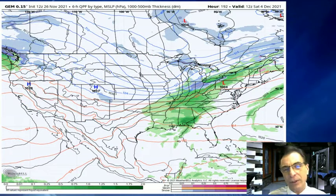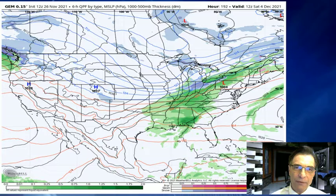But I want to look ahead because the computer models this far out are not going to have a great handle on this, but the idea is we're seeing some consistency of some type of a storm system, some kind of a change in the pattern just after a few days into the month. So we'll go through these.